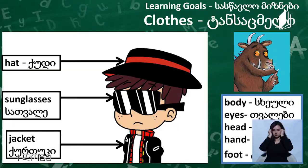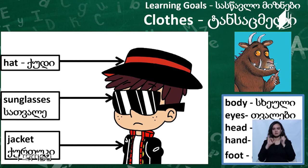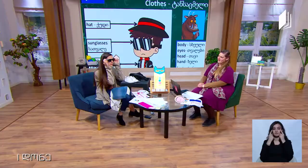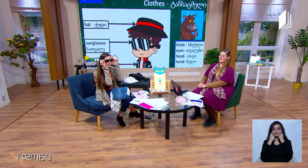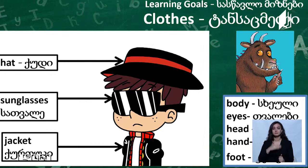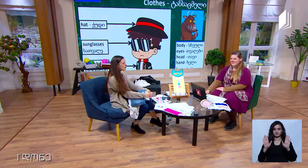Where are his sunglasses? His sunglasses are on his eyes. Very good. Where is his jacket? His jacket is on his body. Excellent. Good job. Do you wear your shoes on your hands? No. I wear my shoes on my foot. Good job.